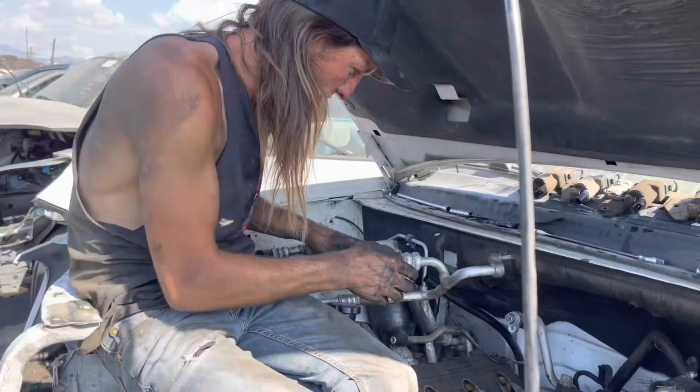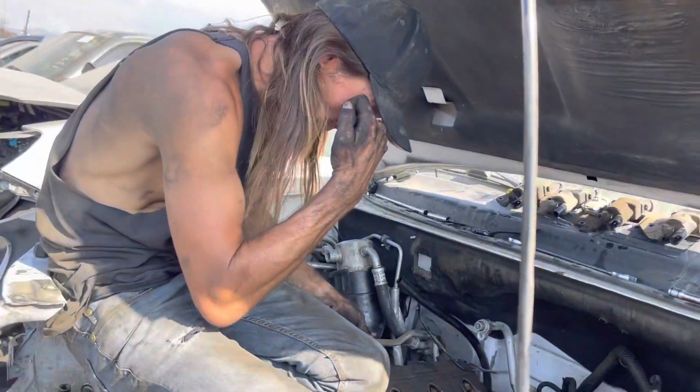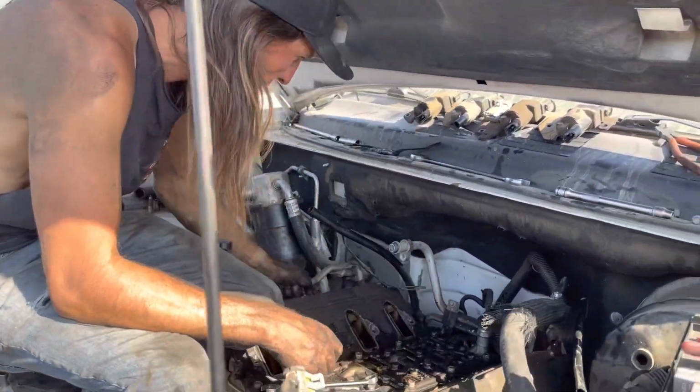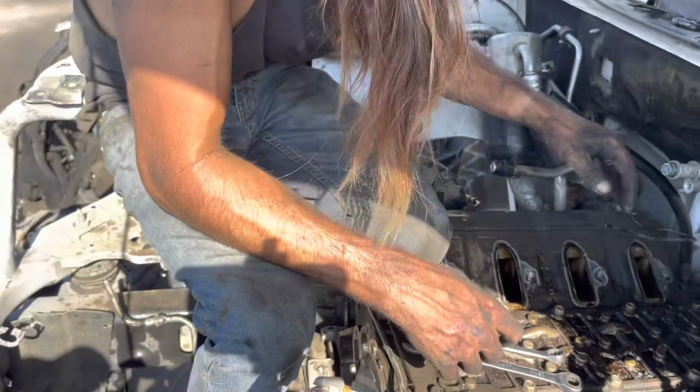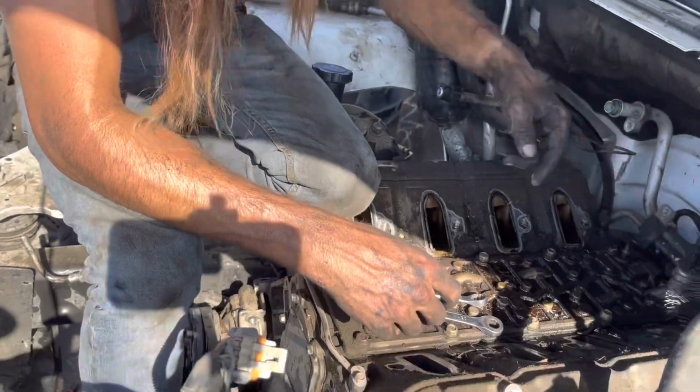Very nice. I was finally able to get some of these freaking refrigerant lines out of the way. These are so annoying on this. Still got this whole thing and it all anchors behind the motor. But I think I can get, that one's off, I can move that out of the way, and then I can get to the rear bell housing bolts.